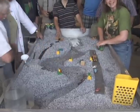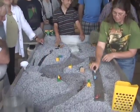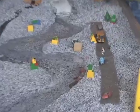Oh, save the cow. Oh, you didn't want the cow. Yeah. Save the cow. Poor cow.